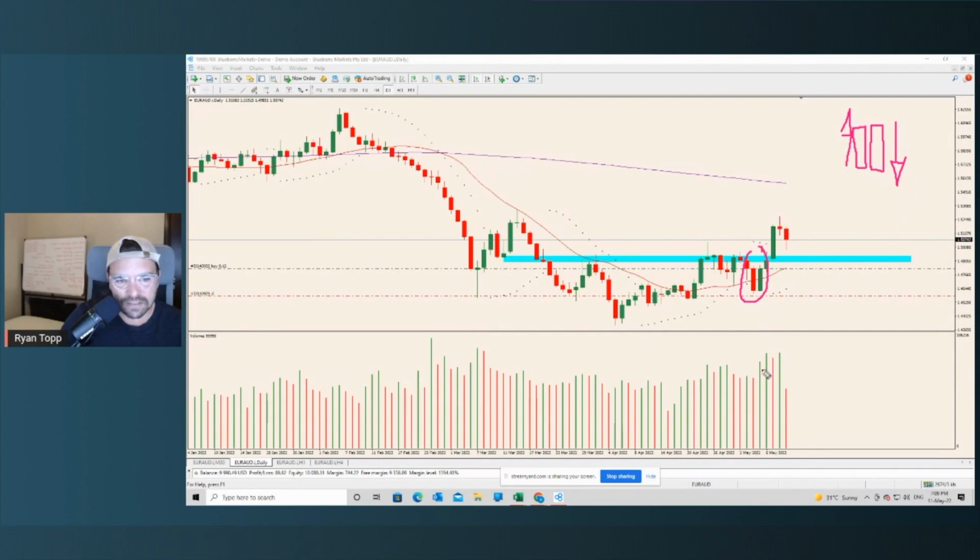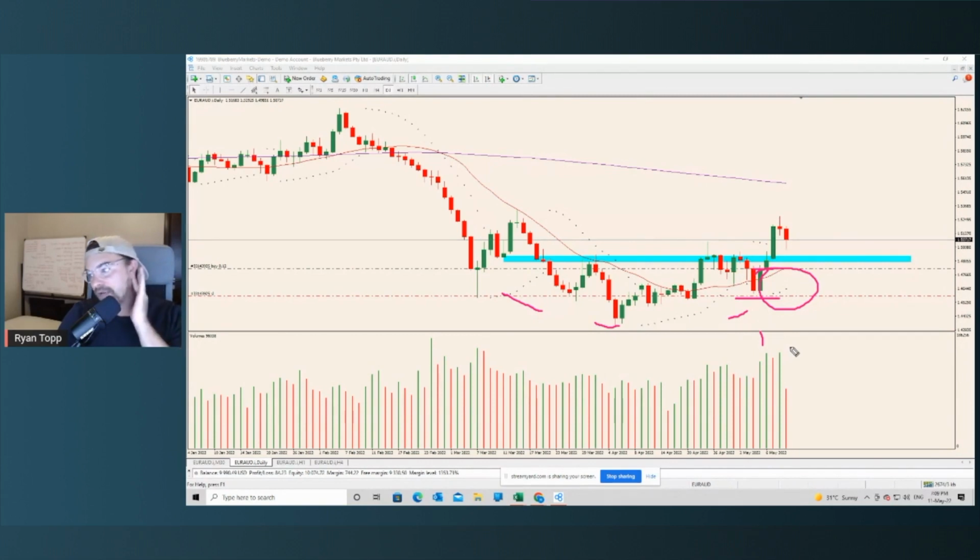And also this catalyst came on increasing volume. So very simple setup. Cup with handle, ABC, catalyst around that 20, head and shoulders, a bit of confluence there, volume coming in, buy the candle, and stop loss underneath it, using this parabolic SAR for my exits. And that's what I'm looking for now. So it's moved quite well to start with.